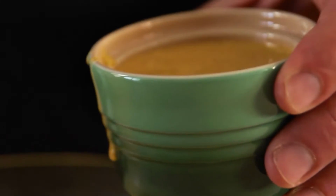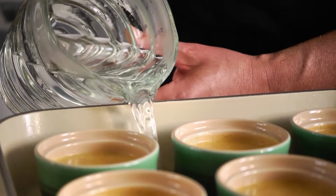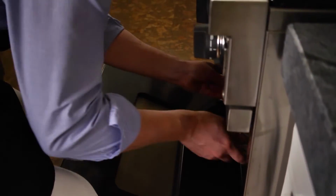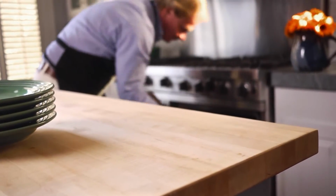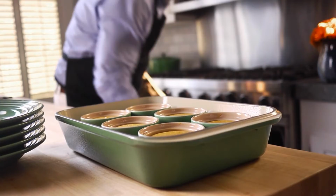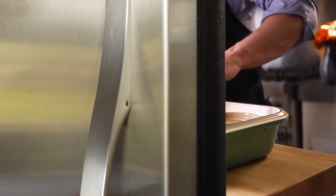Next, just place them in a baking dish and fill it about halfway up the sides of the ramekins with hot water. Now, you're gonna bake this for about 30 to 35 minutes, just until the mixture is set. Then remove the ramekins from the oven and place them on the counter or on the top of the stove until they come to room temperature, and then place them in the refrigerator for about 2 to 3 hours. You want them to cool completely.